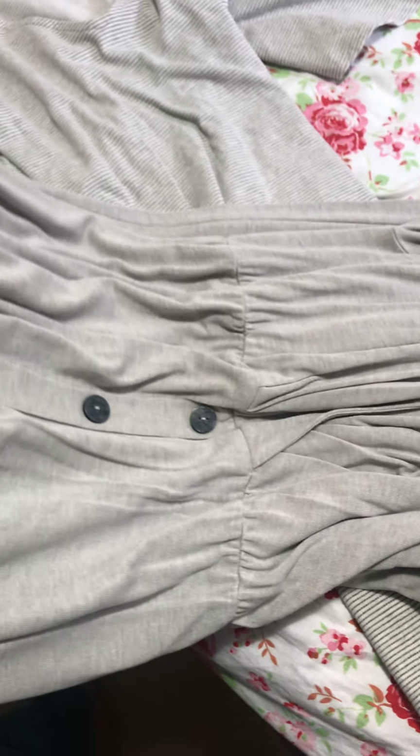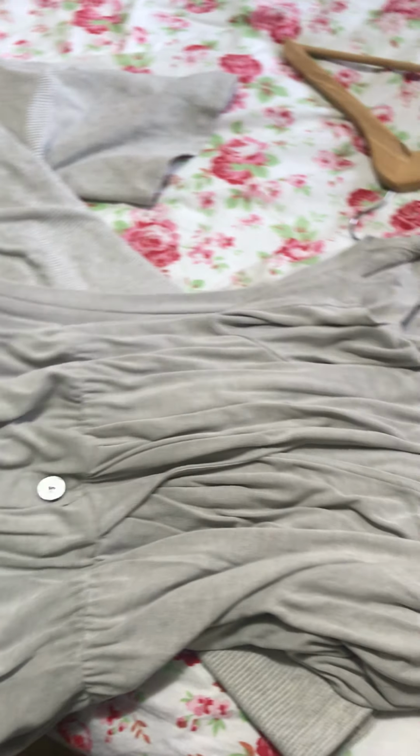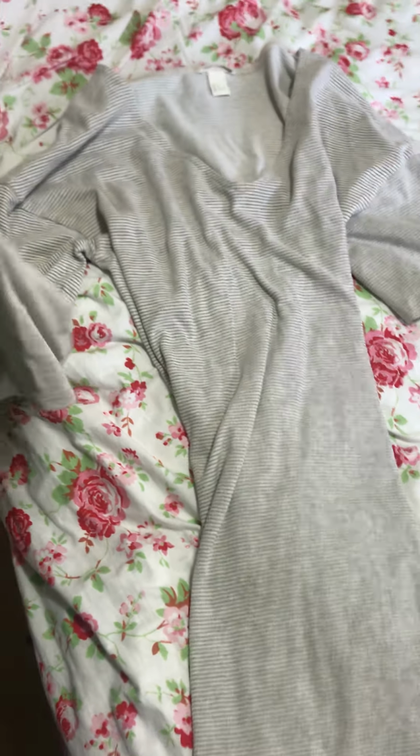So I told myself that these are really similar, what I wanted from the garment, from the piece, is really similar, especially the coloring. So the cut of this one is more simplistic, which is also great, but obviously if it doesn't fit and it just hangs around, then there's no point.